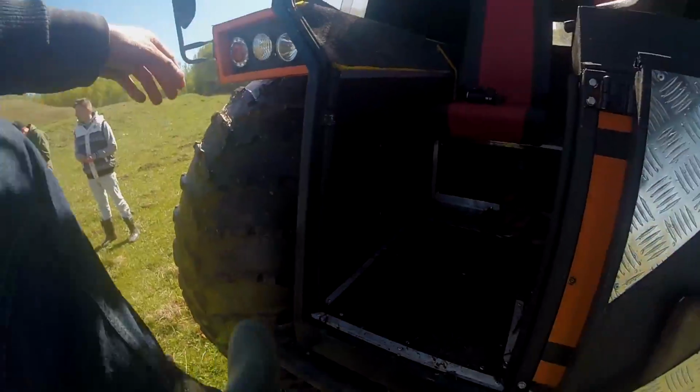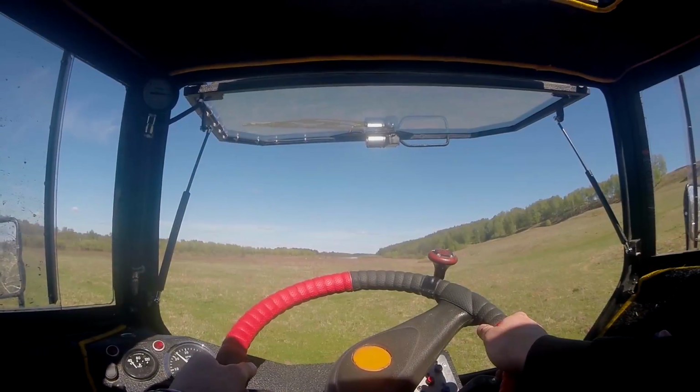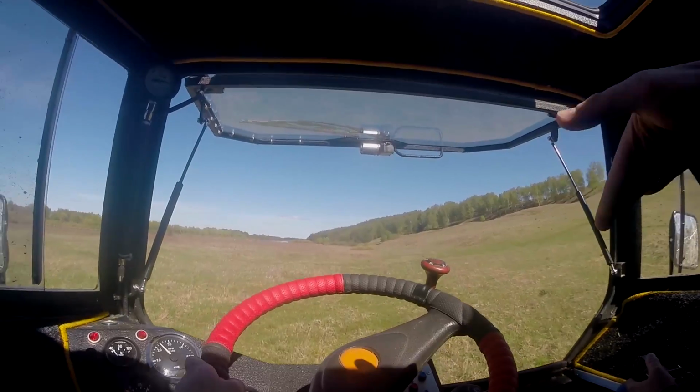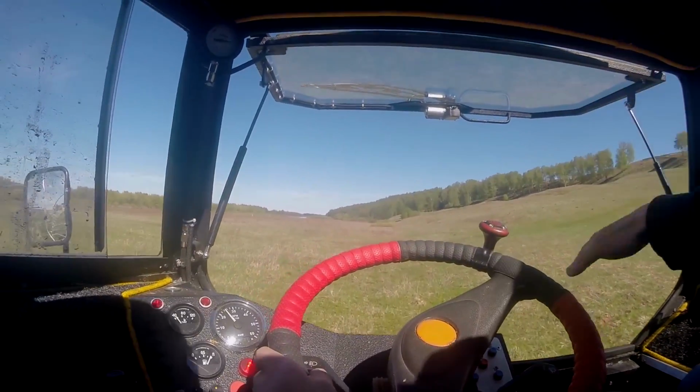Firstly, I should say that it's quite unusual to get on the vehicle through the front door, but you may get used to it very soon. As I've said, the control of the vehicle is just the same as the steering of any regular car, so it's very easy to start driving this ATV.